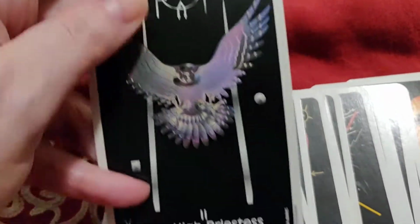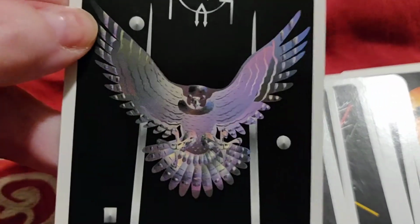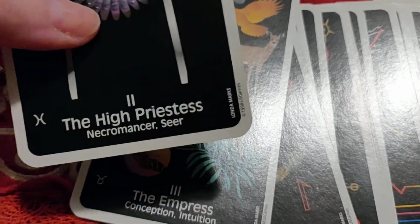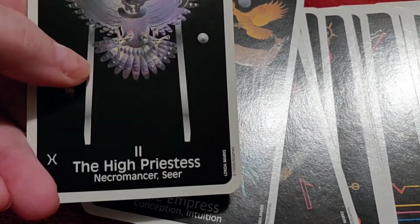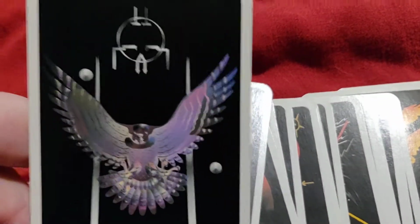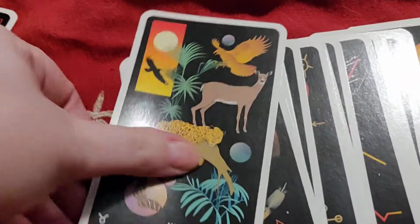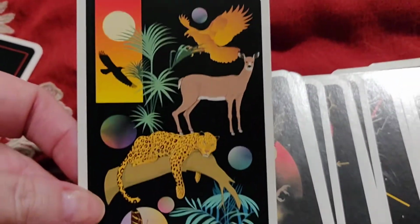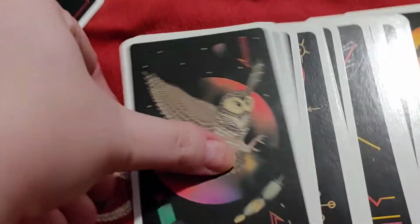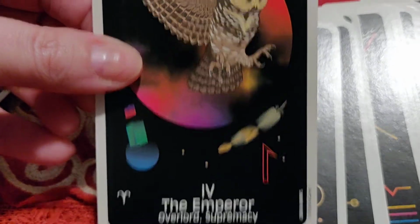But see, here are the 2 pillars, and this bird is looking very beautiful, and this is the High Priestess, which happens to be a necromancer and seer. And I actually agree with these words here, necromancer and seer, because to be a necromancer you also should be a seer. If not, now the Empress, you see her right here resting. The owl, which is the Emperor.